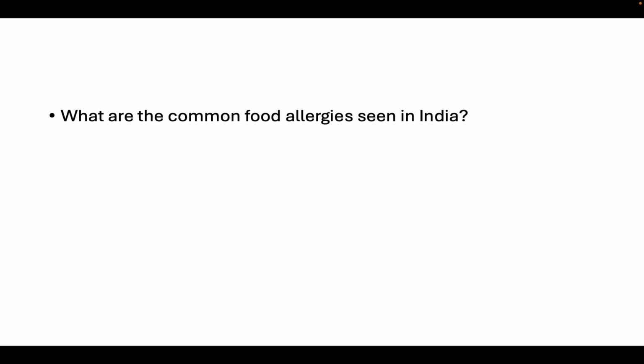But yeah, allergy to milk, wheat, these are some of the allergens which are seen in India as well. Peanut allergy, nut allergy, not so much. Okay, and why do you think peanut allergy is so common in the Western world?